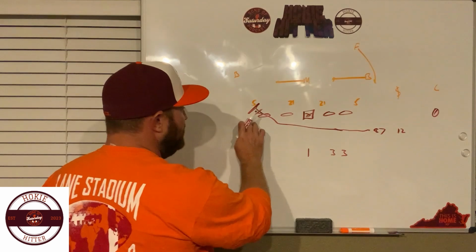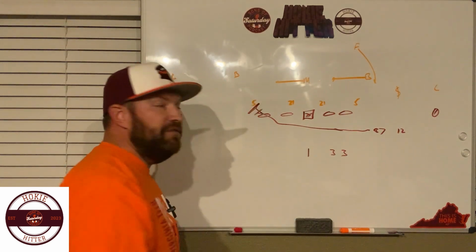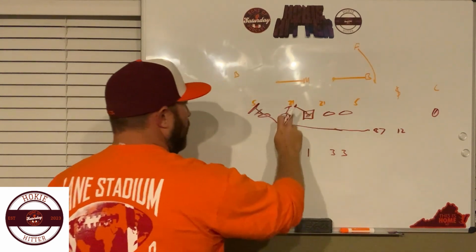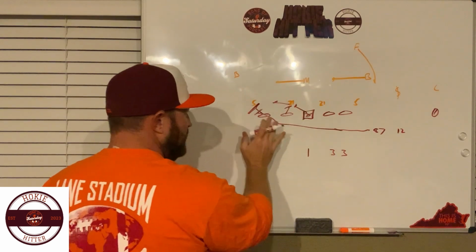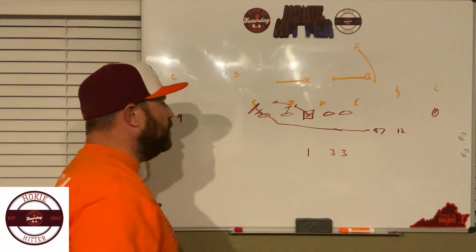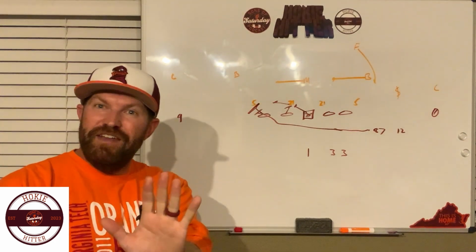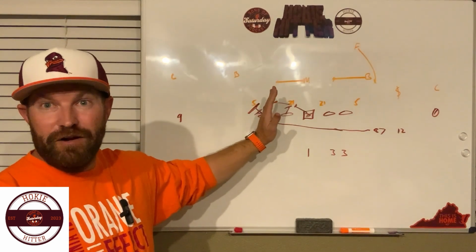So normally this would happen, St. Germain would turn up in the hole, but unfortunately, we had the great double team right here on this 2-eye technique, and he actually gets pushed back into the hole a little bit. And so it stops St. Germain from getting to that second level. But it's okay. It's unnecessary. Again, we have 1 too many blockers, and they have dudes here in the box.